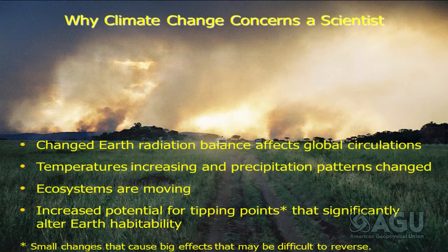precipitation northward, and we might all have to move with it or something. But there are a bunch of reasons why, as scientists, we're really concerned. Here are some of them, with ecosystems moving. The big concern, though, has to do with tipping points. Tipping points such as what turns on or off an ice age.